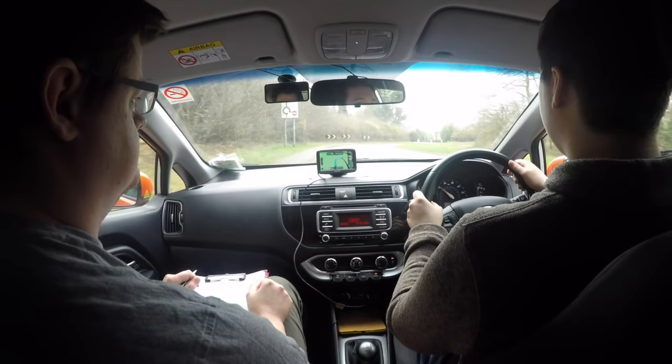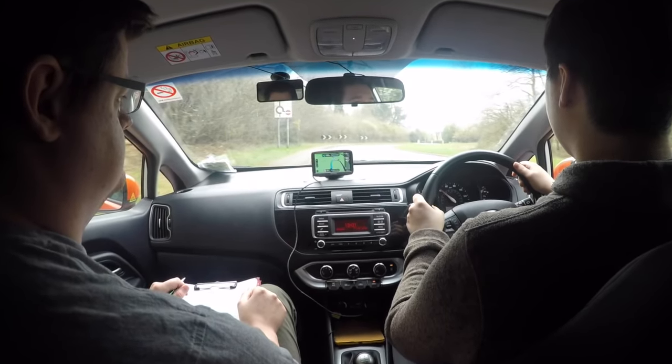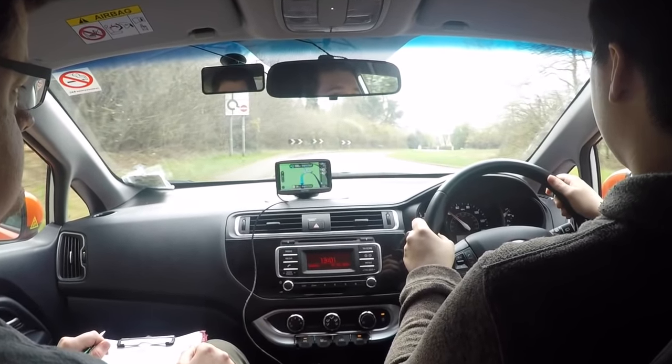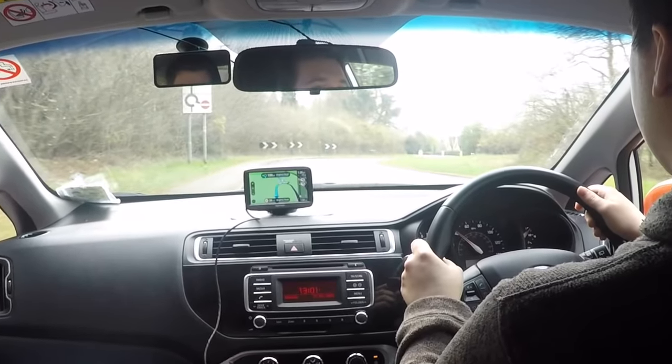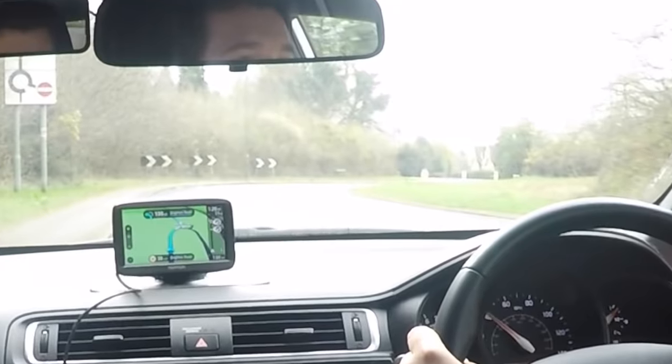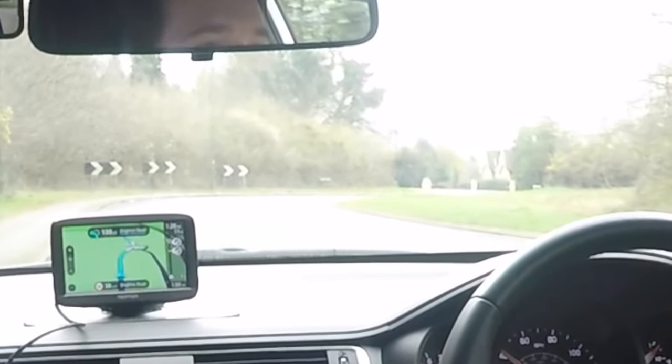roundabout. By looking through the corner, we can see the cones, or bollards, indicating exactly where the roundabout is. We can also see the sat-nav tells us the roundabout is 100 yards away, so we really should be doing mirrors, signal, and start braking at this point.